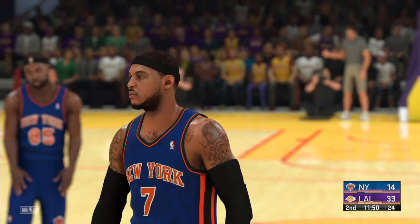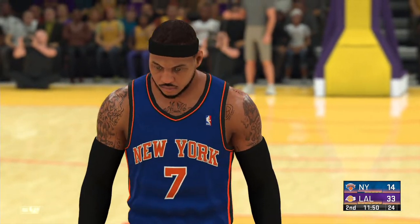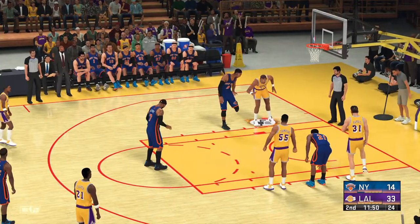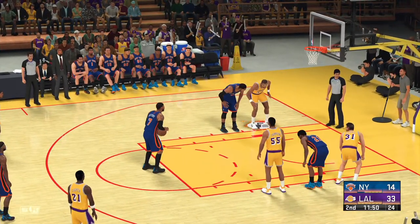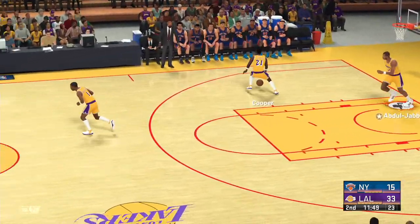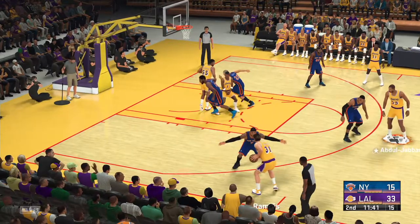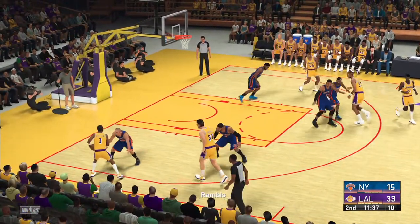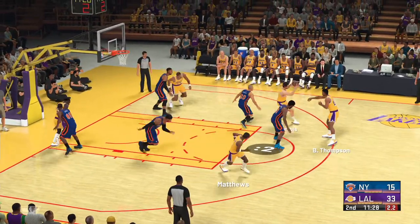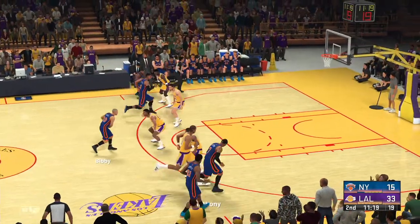Free throw drops for Anthony. And Anthony drops them both. Here's Cooper, looking for his first basket still in this one. Pass to Abdul-Jabbar. Here's Rambis. Down to 5 on the shot clock. The Lakers got to get one up. Late clock. Here's Matthews. Off target with the 3. And lockdown defense against one of the best three-point shooters in the league.